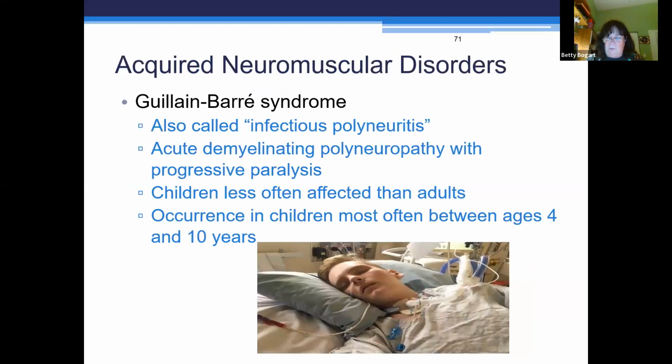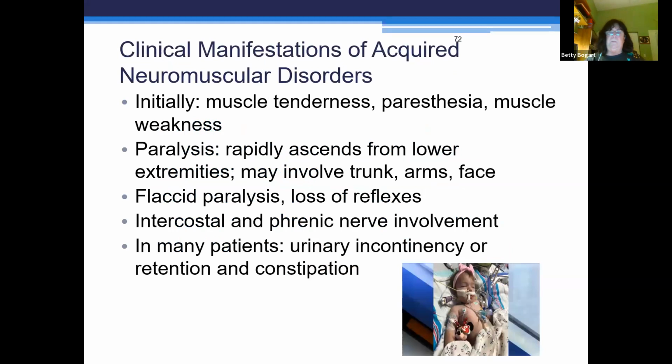Now, Guillain-Barré. Guillain-Barré is when the nerves stop working. It's called an infectious polyneuritis. It's usually after some sort of infection, upper respiratory, viral. It's like 3-4 weeks earlier. And then all of a sudden, you see it in ages 4 to 10 in children. What you'll see is a normal kid all of a sudden starts falling down, not walking the way they should. It starts from the feet, the nerves, and works up.